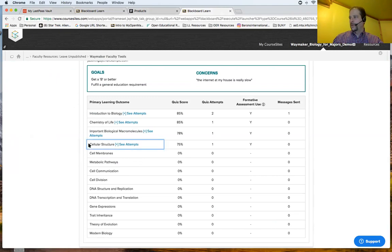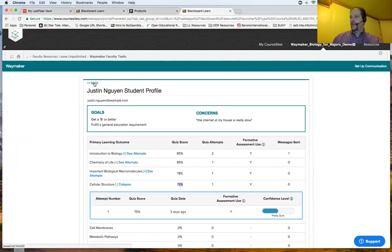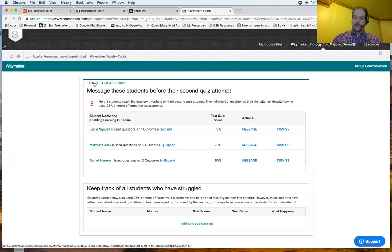In this case, I can see that Justin's only gotten a 75 in the first quiz attempt in the cell structure area. Get a little bit more details about him 3 days ago. And so at this point, I might feel like, okay, I think Justin really needs to get some outreach from me to kind of intervene a little bit.